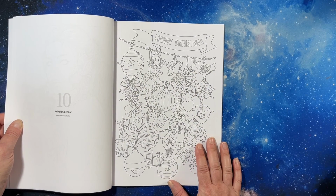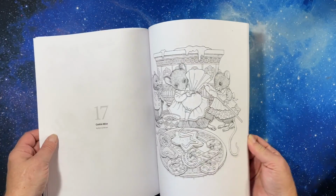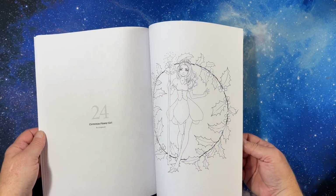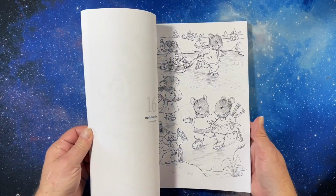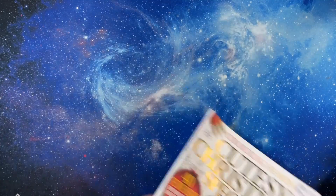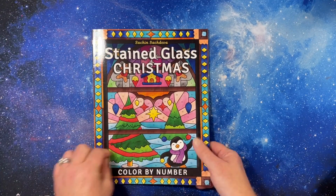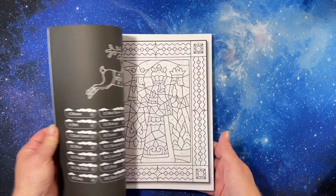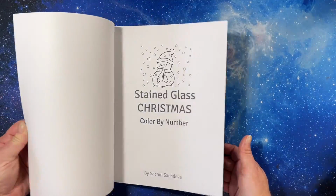Christmas, and I ordered it to do that, and I got this like on the 15th of December. So I never got to do that, but it's got all artists that I like in here. This is a great one to have. Spent way too much time on that. Stained Glass Christmas by Such and Such Diva, color by number. I don't think I've colored anything in here.